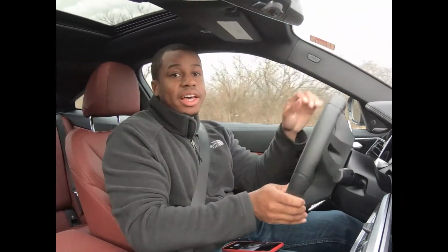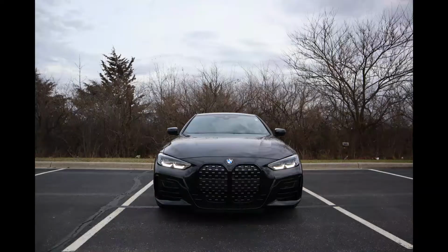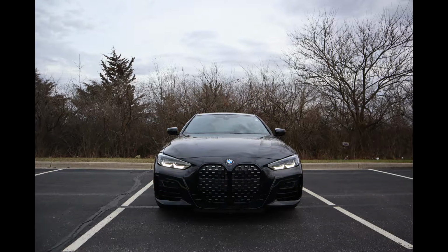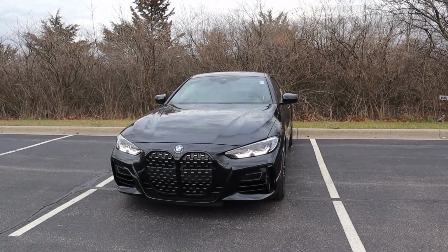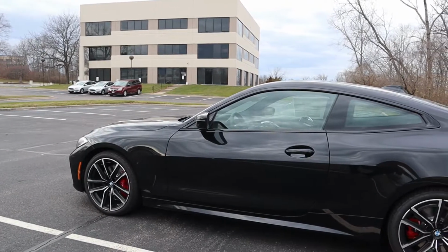As the thumbnail kind of gave it away, I've decided to finally make the jump like everybody else and see what BMW's crazy new grille is all about. And unlike a lot of people, I don't hate this thing, but I don't love it either. What's the best way to describe this car?